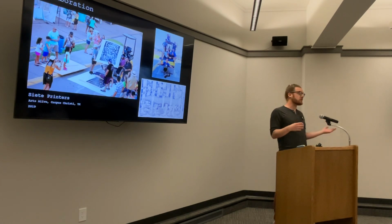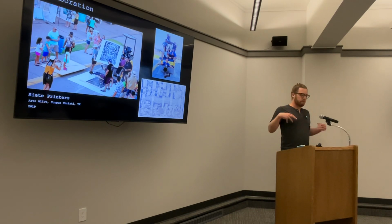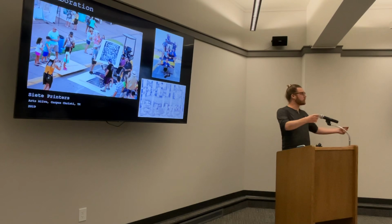Some things you see a lot that put printmaking in the public space is steamroller printing. So this is a photo of some steamroller printing I did with some friends some years ago. And so while making a lot of prints, a big part of my practice is also doing interactive or installation or more engaging projects that use printmaking because of that ability to create the multiple.